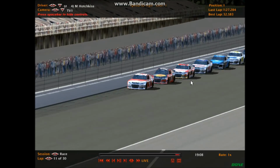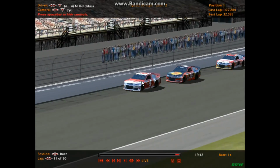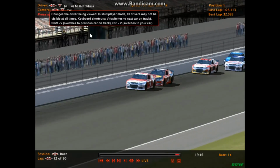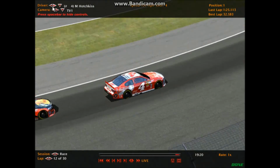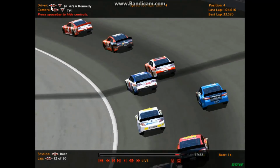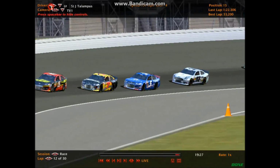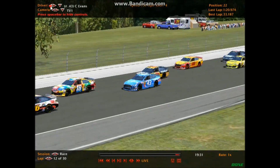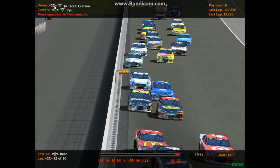Anyway, Matthew Hotchkiss is now the leader. Philip Watson has moved into second. And here we go, green flag at Trenton. Those two get great restarts. Stuart Grant, unfortunately, just simply does not. Okay, fine. So who's going to spin this time? Carberry and Garrison came pretty close, but everyone survived.